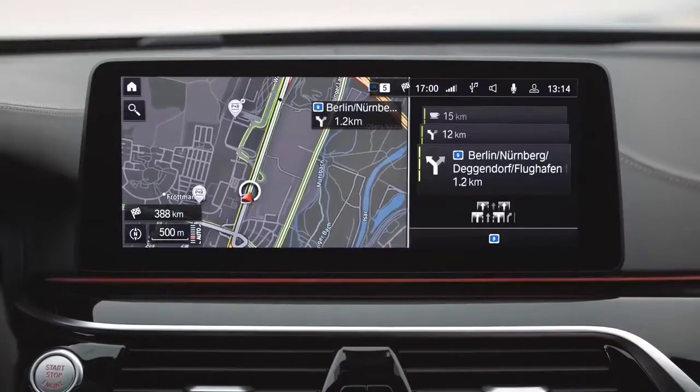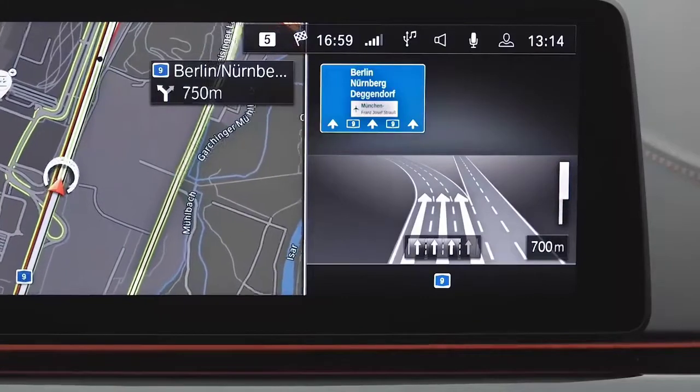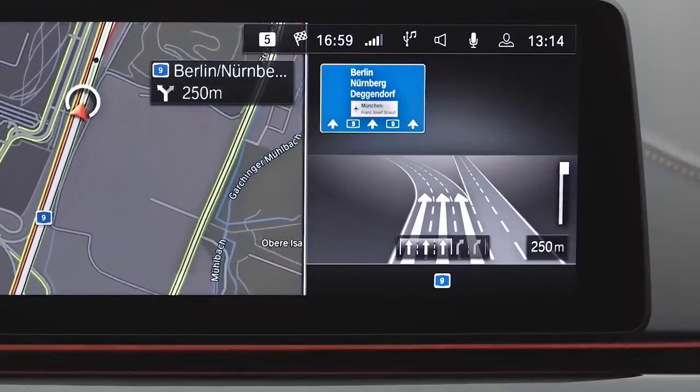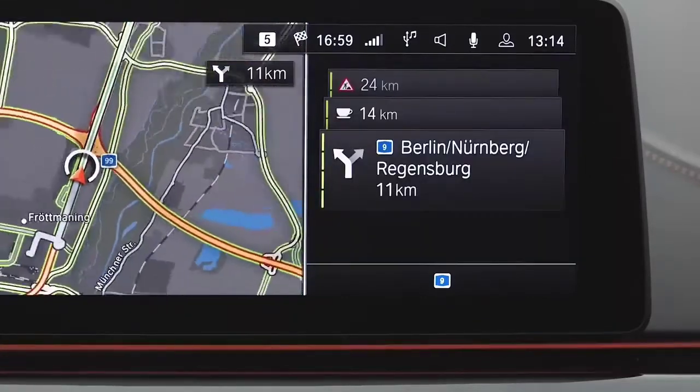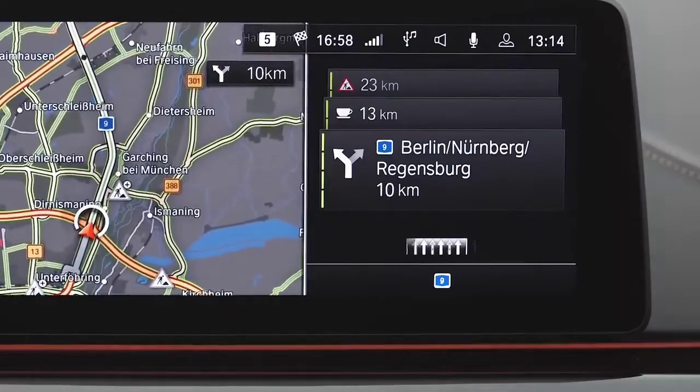Now, we all know how great driver assistance systems are, right? One of my favorites, the reversing assistant. Now, this one helps to get out of tight parking spots or also to maneuver when space is limited. It's happened to all of us. You missed the exit. Well, with active navigation, that won't happen again because your BMW automatically recognizes the necessary upcoming lane changes and you can simply stay en route.